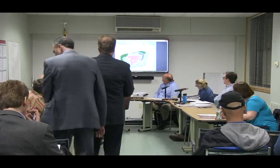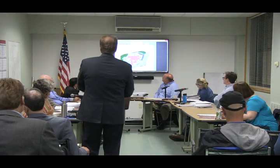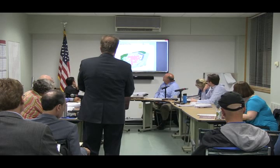We're basically enclosing that green space with additional memory care units, and then we're adding in the middle of the memory care, which I'll have some more detail on a little later, a memory walkway with some additional landscaping.